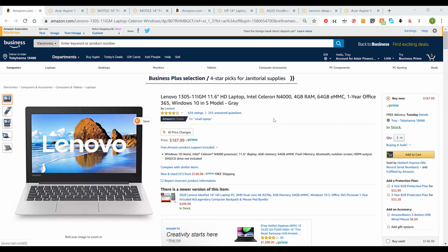A couple of downsides that we have to talk about, though. First of all, this is an 11.6-inch laptop, which means it's probably better suited for a kid, or if you're an adult, if you really value portability over weight and so forth. But if you're an older adult, such as myself, you might find this a little bit harder to see, too.